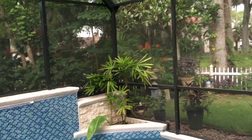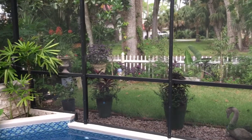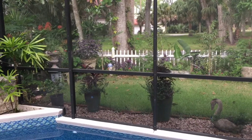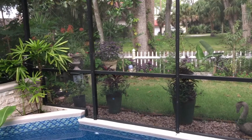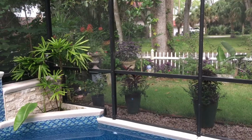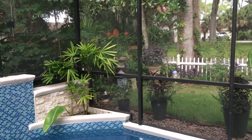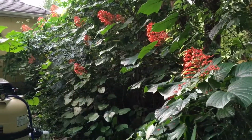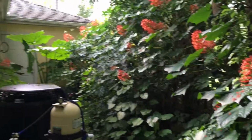My planters, I'm a little bit disappointed in these, but of course I've been gone for 2 weeks. So I'm going to give them some Miracle-Gro now that I'm back. And I lost some of the petunia varieties in the planters over here, and I think it's just because it didn't get watered.